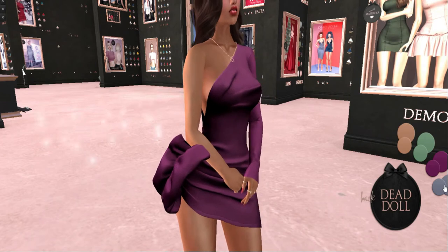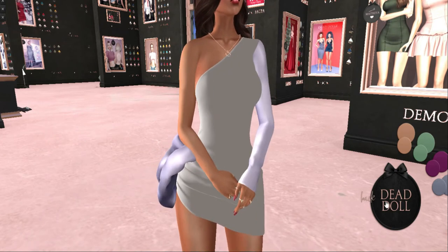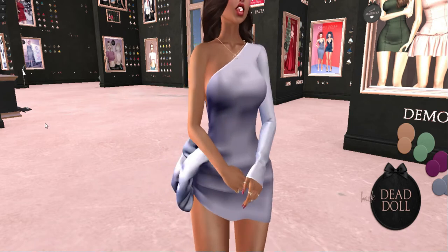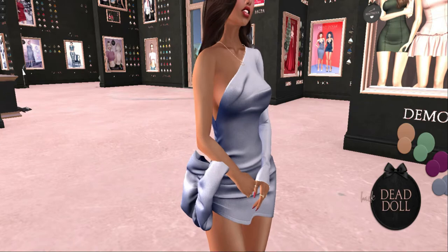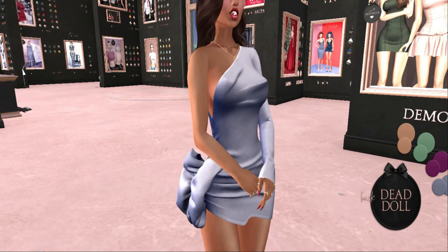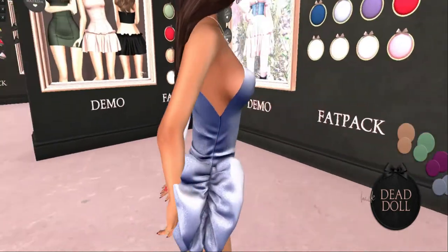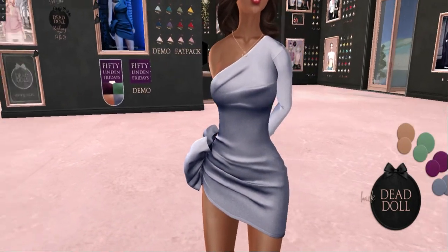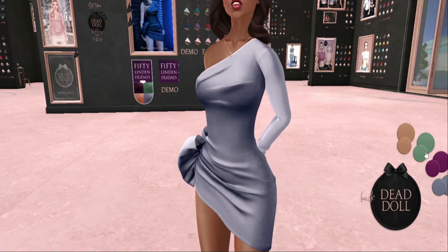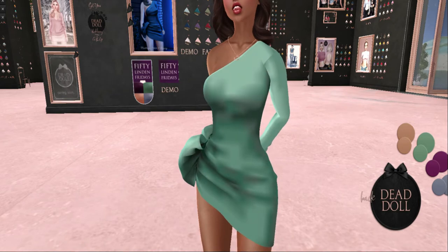Let's go ahead and look at the rotation, then I'm going to change the colors as you can see, because they change pretty quickly, and that way we can rotate. Textures are quite nice on this dress. The four color options are quite nice for 50 Linden.